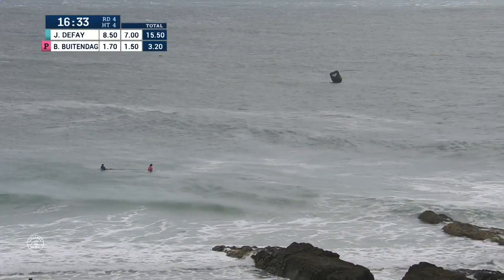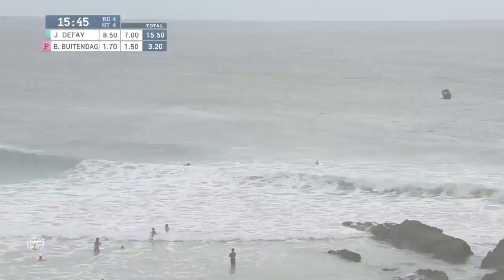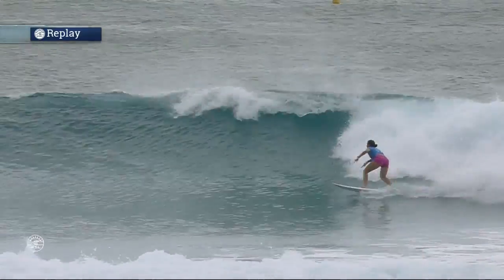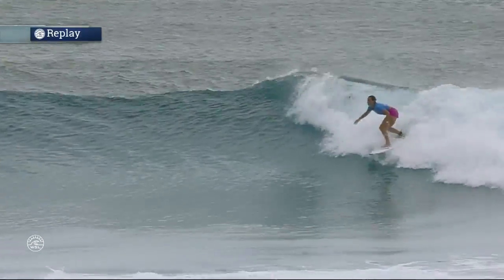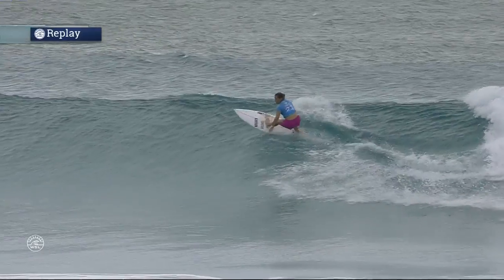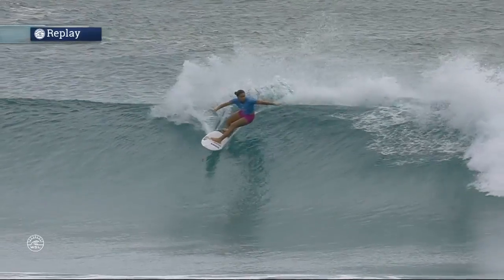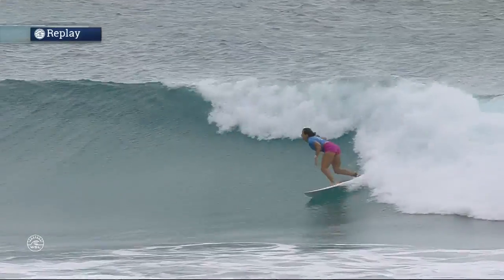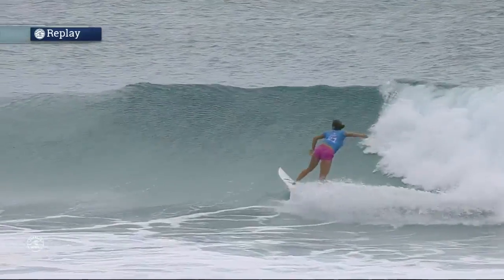Johanne needs to better a 7 to increase her lead. Throughout the event so far, we've seen a lot of transition surfing, a lot of competitors, Ross, having to just work their way through some flat sections. But at the moment, the women are enjoying sections of water like this. Yeah, clean wall. So right here, you know, she knows that she's got a lot of real estate in front of her. So a setup cut back for Johanne.